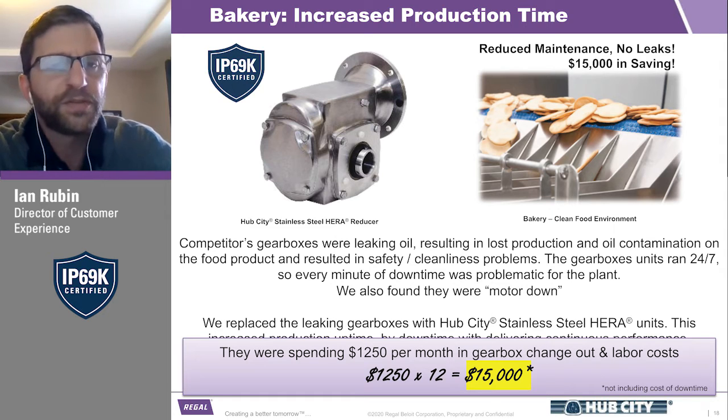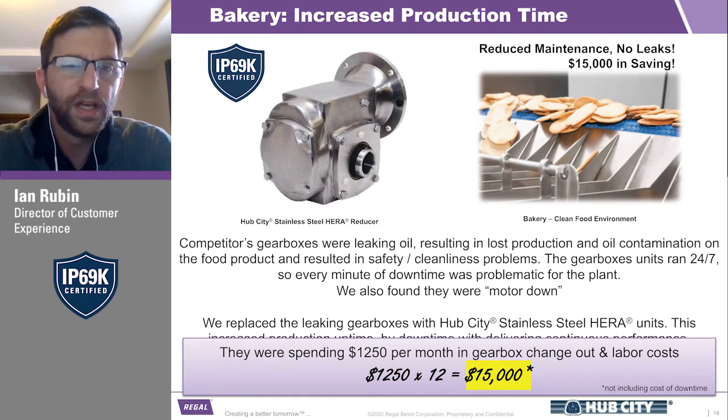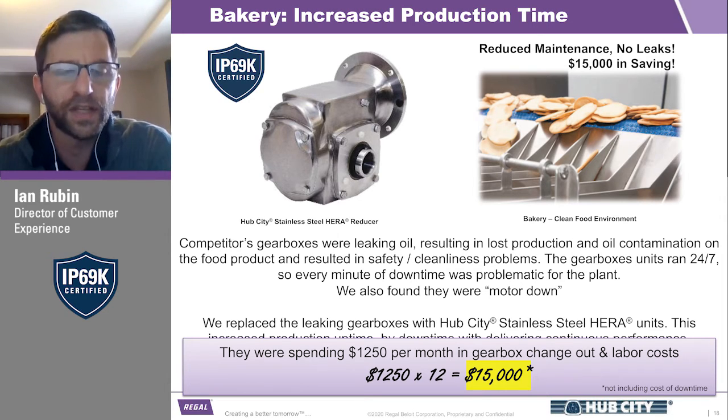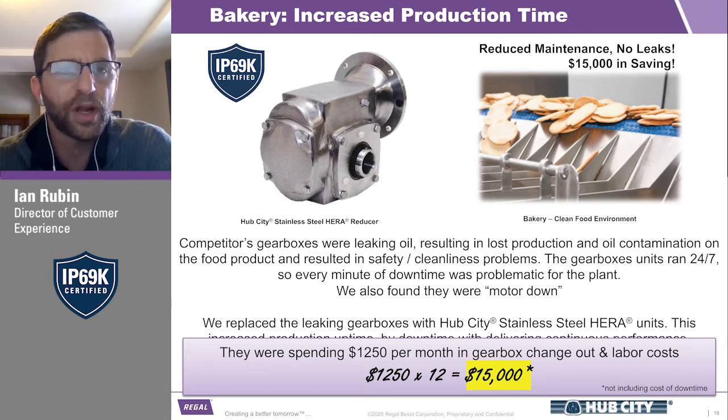Another significant cost savings for them. They were spending $1,250 per month on gearbox changeouts and labor costs. They didn't necessarily have a value that they wanted to give us for downtime, but annually it was $15,000 savings just by making a change in the gearbox and eliminating that grease or that oil leaking into the food product.